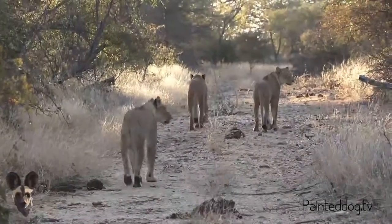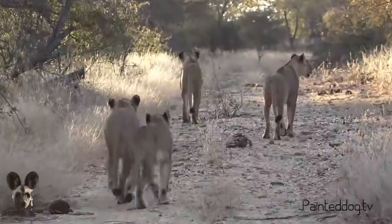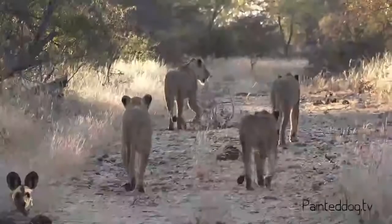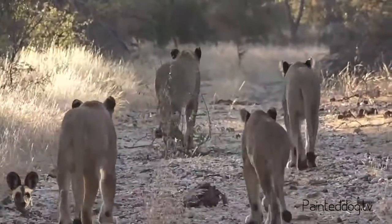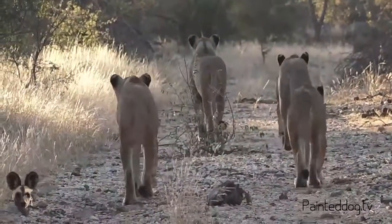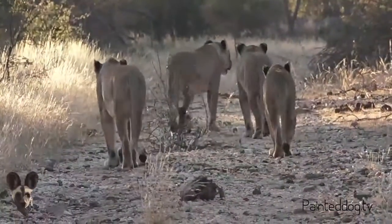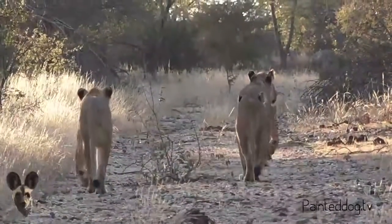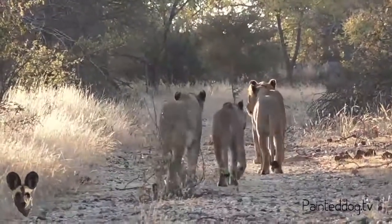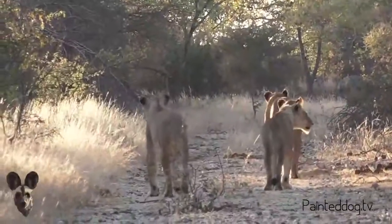Ooh, nice lens, Ladybird. 70 to 200 is great. See, there's the little sub-adult. Guess she's probably around a year, maybe a little bit younger. Isn't that absolutely gorgeous, watching them walk down the road like that? Indeed, Manu, lenses are expensive, but you gotta have good glass. So we've still got 4. So there is another lioness somewhere.